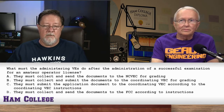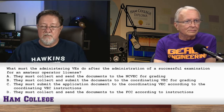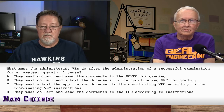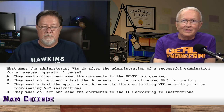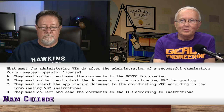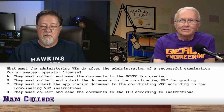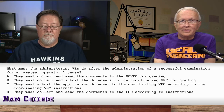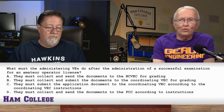Here's a long one. It's quite wordy. What must the administering VEs do after the administration of a successful examination for an amateur operator license? A, they must collect and send the documents to the NCVEC for grading. B, they must collect and submit the documents to the coordinating VEC for grading. C, they must submit the application document to the coordinating VEC according to the coordinating VEC instructions. That's a lot of coordination going on there. Or D, they must collect and send the documents to the FCC according to the instructions.